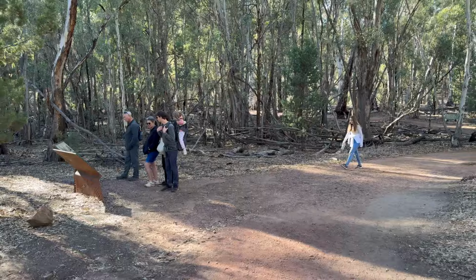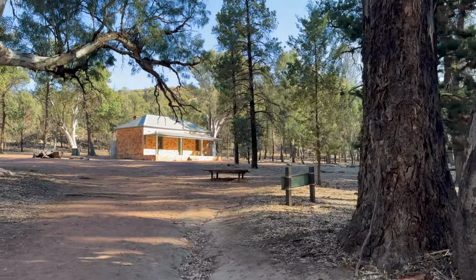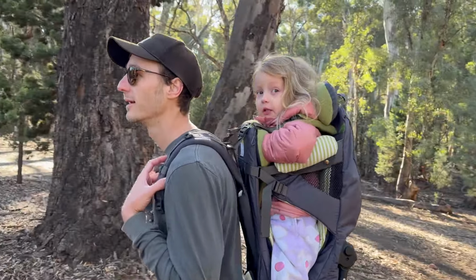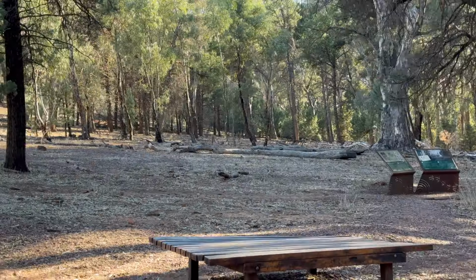We finally made it to Hills Homestead, a once thriving pastoral station that was in operation during the late 19th and early 20th centuries. There's wolves. They used to. Oh, they used to be. Well, the hop-hops are still over here, if you can see them in the bush.